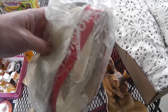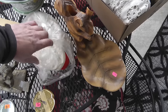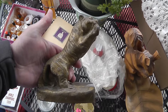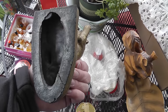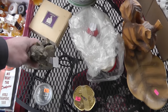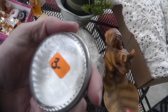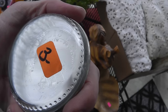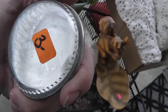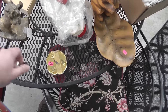Neat little hat, sailor hat. It says Victoria on it. I think it's probably a souvenir from, I assume, the Queen Victoria ship. Tiger book stop, made out of like a pot metal, but cool looking, and tigers always sell well. One of these things where you just got to find the right person. It's the Bullis School from 1930. So not exactly what the Bullis School is.